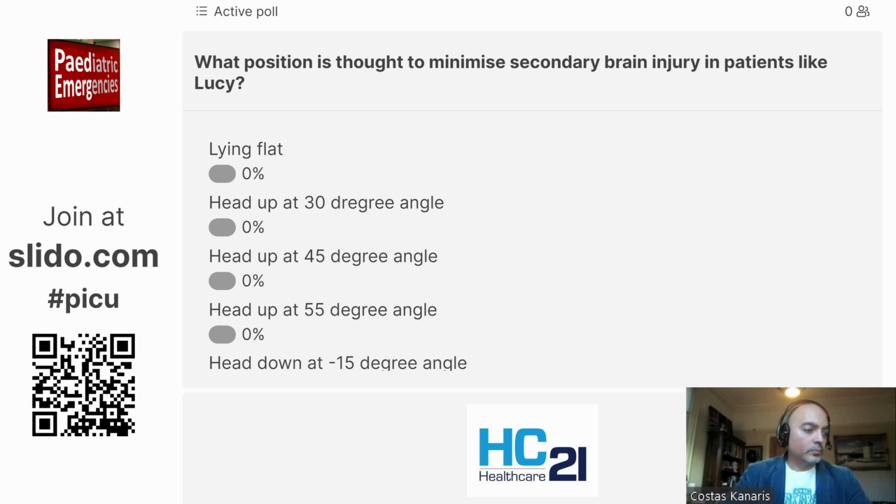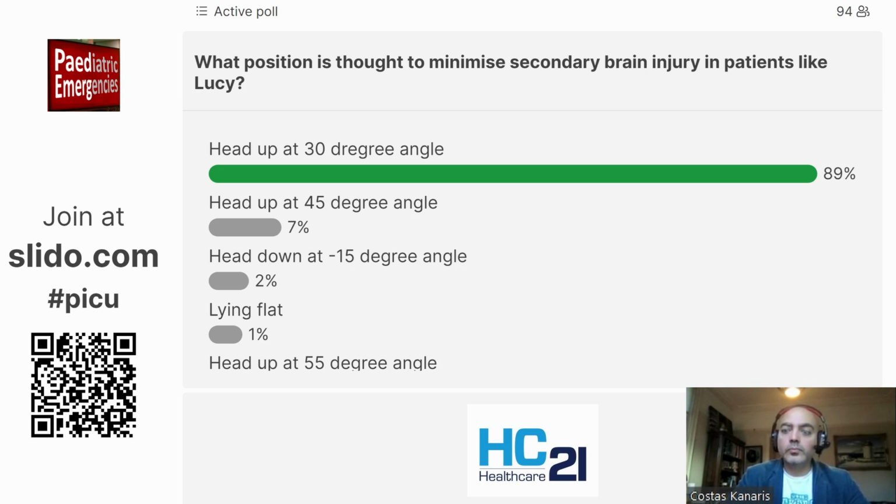So what position is thought to minimize secondary brain injury in patients like Lucy? Good, excellent. So 90% of you said 30-degree angle. This is the widely accepted position that is thought to optimize the balance between cerebral arterial perfusion and cerebral venous drainage. The evidence base, I have to say, is not the most convincing, but the physiology behind it makes sense, which is what most of us tend to do.